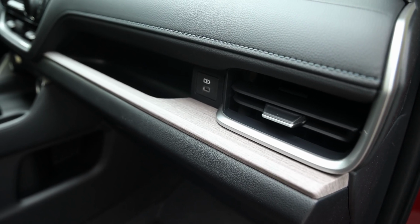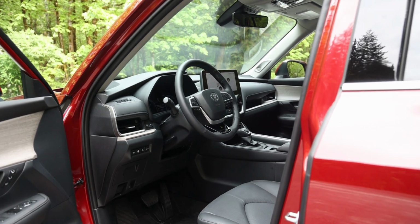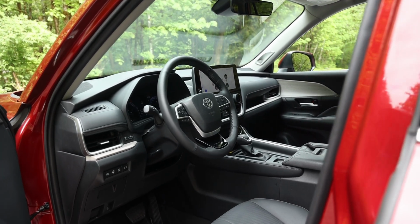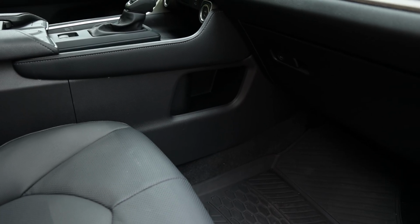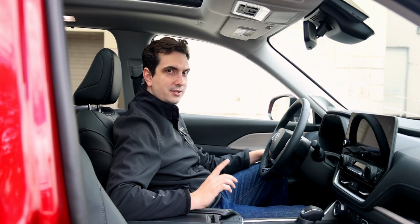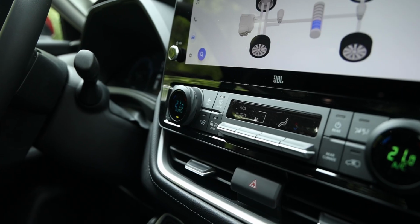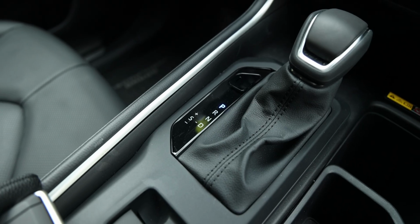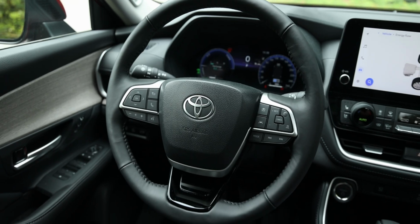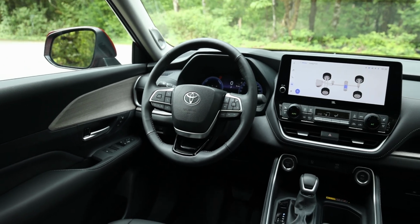There is also some stitching across the dashboard and also on the center console, and most of the materials that you actually touch and feel are pretty soft. However, there are a few harder plastics, but thankfully they are relegated to the lower portions of the cabin. And thankfully, Toyota has not festooned this cabin with gloss black plastic. There is a little bit surrounding the climate controls, also a little bit here next to the shifter, and a little bit on the bottom of the steering wheel. But otherwise, it's just regular matte looking plastics.